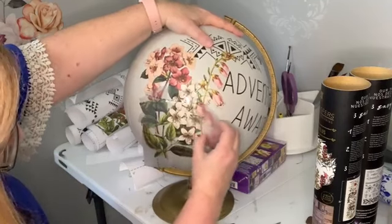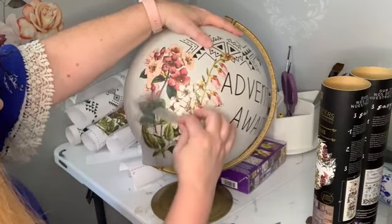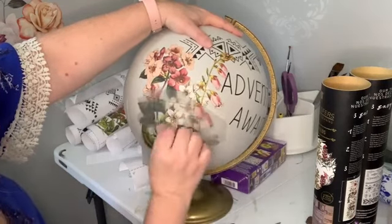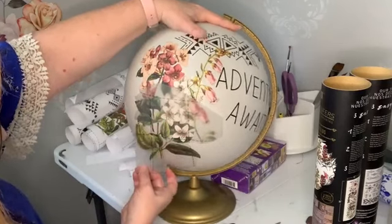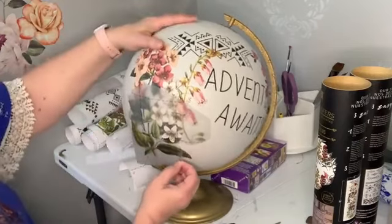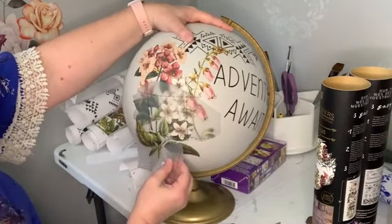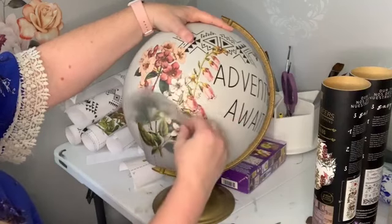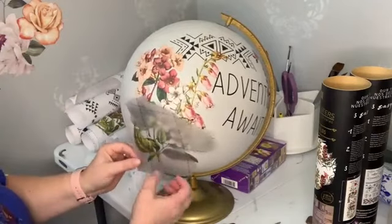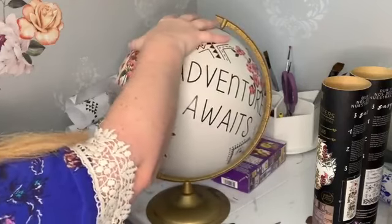Let's see if these guys are all on there. Okay. Okay. Don't stick yet. Don't stick yet. It just wants to keep rolling. Okay, there we go. So now I can get this guy to move over.